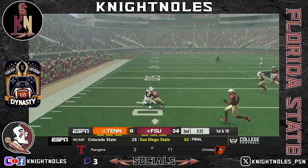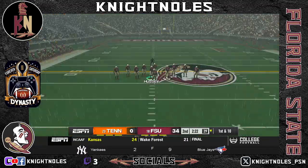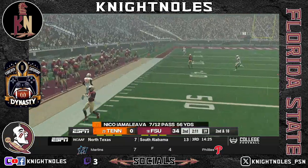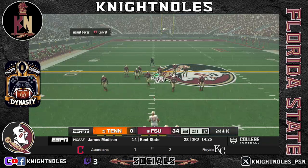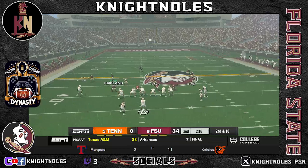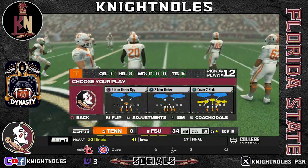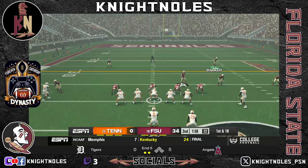Zips it to the back. And down he goes at the 40-yard line. That makes it first and 10. Ball on the 40-yard line. Throws it in a hurry. Tackled around the 39-yard line. Paul Dean, 21 yards. First down. From the 39-yard line. First down.